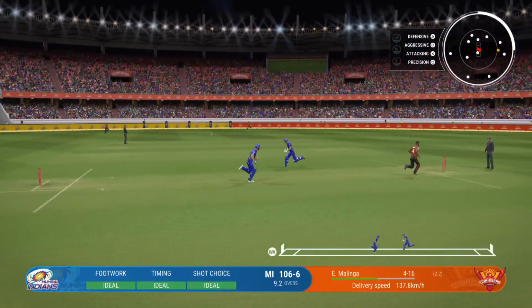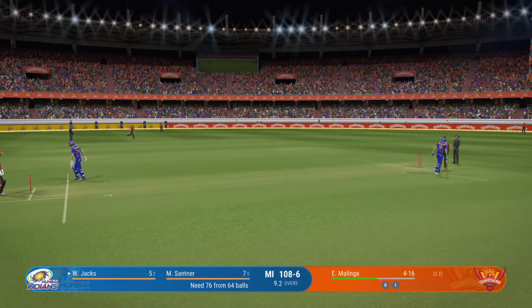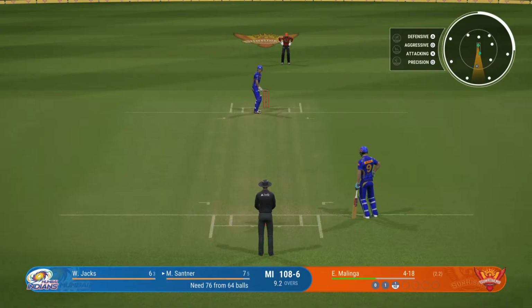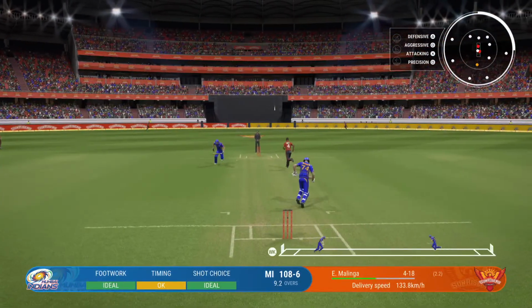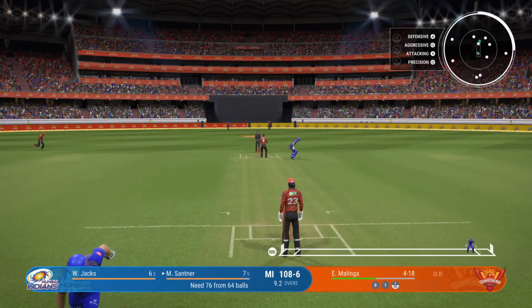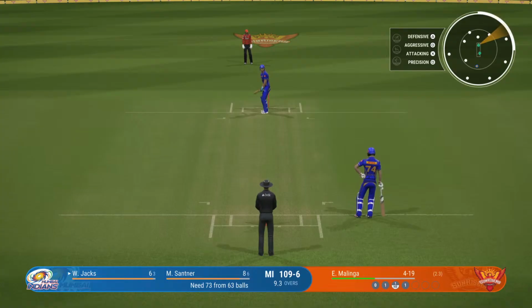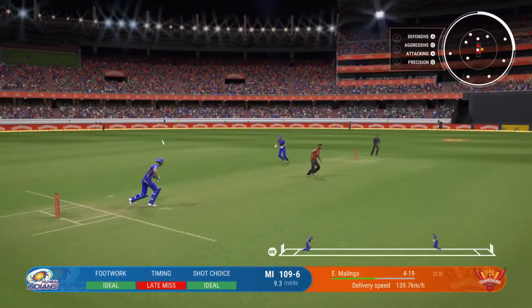Oh, there you go. A no ball. Maybe just trying a little too hard. Just need to get more control back. An effort ball and called for the front foot. At least they've got an extra ball to go for that wicket. Perfectly timed. Finds the edge.